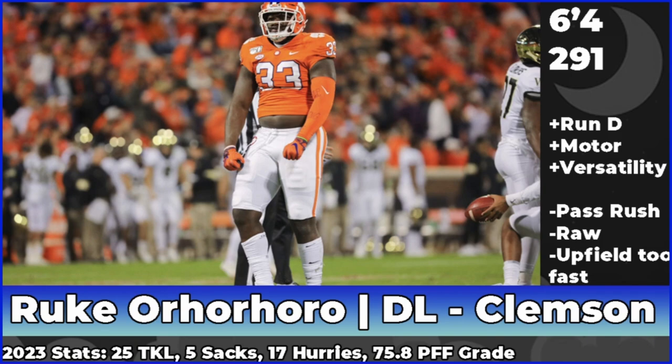Maybe not a Hall of Famer, but he's got the potential to be a Pro Bowler, maybe an All-Pro. He can move all over the defensive line. He's extremely versatile. I've watched him play on the edge. I watched him play inside, literally on the center in the A gap.